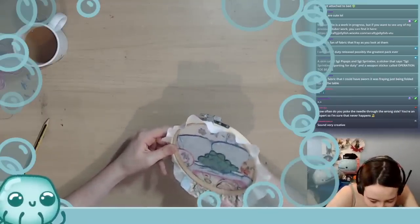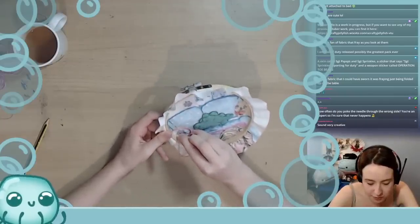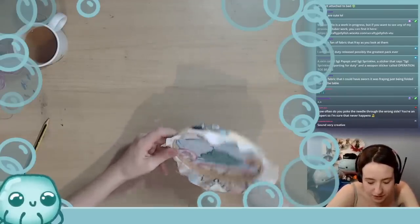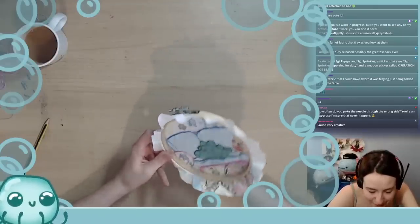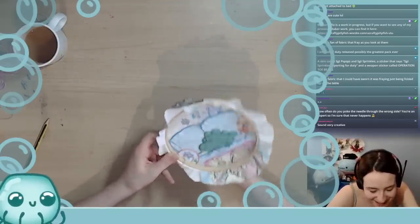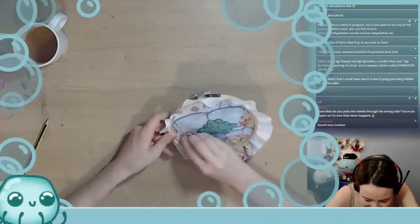But lame? Lame was actually incredibly lame to sew with. Also, living up to its name, or at least its spelling, because it was not very fun to sew with, and the majority of the costume was made out of lame, and it was awful. Oh, sounds very creative. Yeah, they're a creative bunch in there.